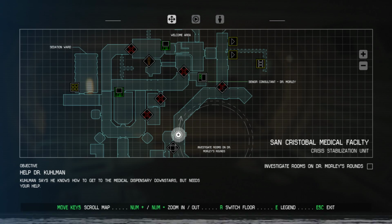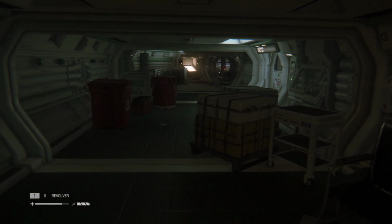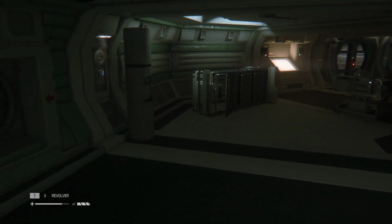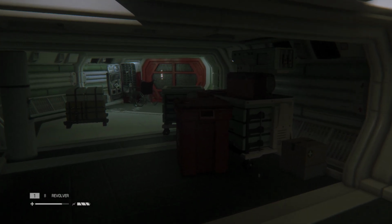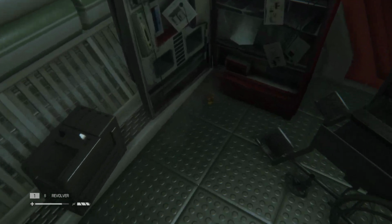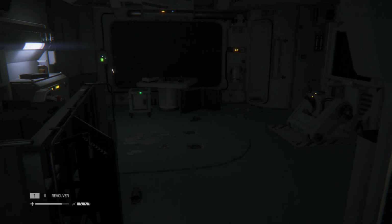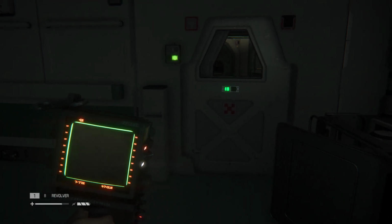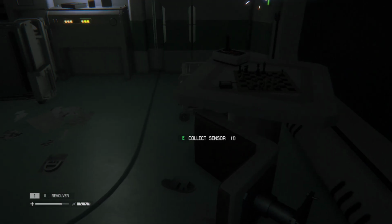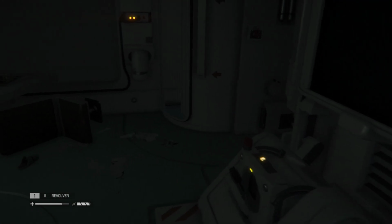Oh, this looks great. Oh, that's kind of nice. That's actually really nice. I wonder if I can unlock something over here. That's where we need the key card. It's weird, I can hear the alien, but he's not showing up on my map. Which I guess that's a little worrying, right? What is it having me use here? I don't even know.